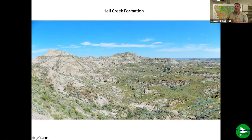Since I've been talking so much about the Hell Creek Formation, we're going to zone in on that. This is what the Hell Creek Formation looks like. That exposed rock, which is basically the rock you're looking at that doesn't have sage and grass on it, is the Hell Creek Formation. It dates between 66 and 67 million years ago, records that little slice of time at the very end of the age of dinosaurs here in North America. Tyrannosaurus rex, Triceratops, duck-billed dinosaurs, and Ankylosaurus, the big armored dinosaur with the tail club, come from this time and this location. Next slide.